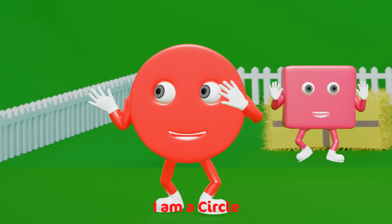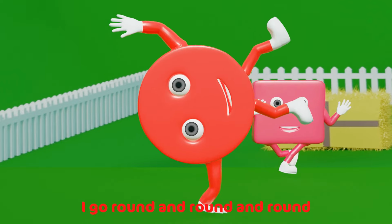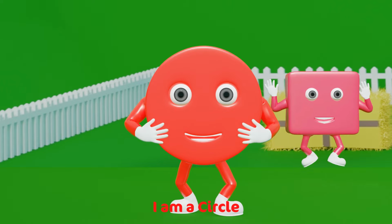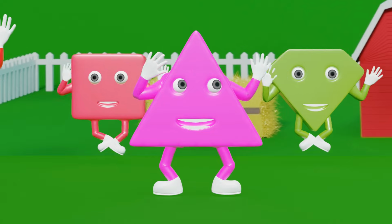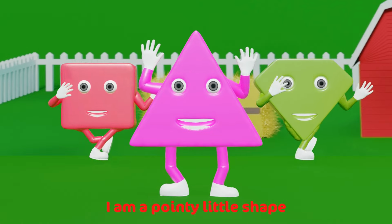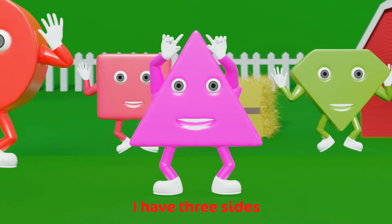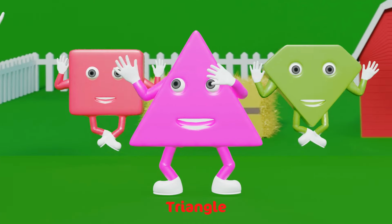I'm a circle, I'm a circle. I go round and round and round. I have only one side. I'm a circle, round and round. I'm a triangle, triangle. I'm a pointy little shape. I have three sides. I'm a triangle, triangle.